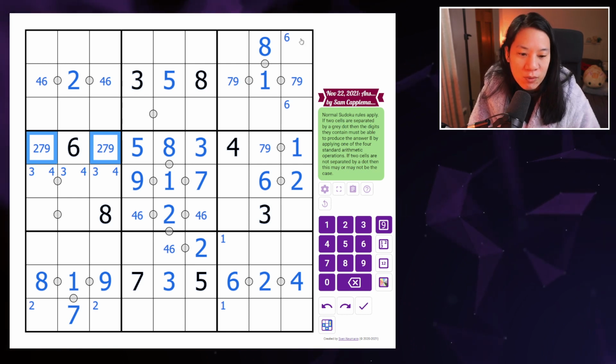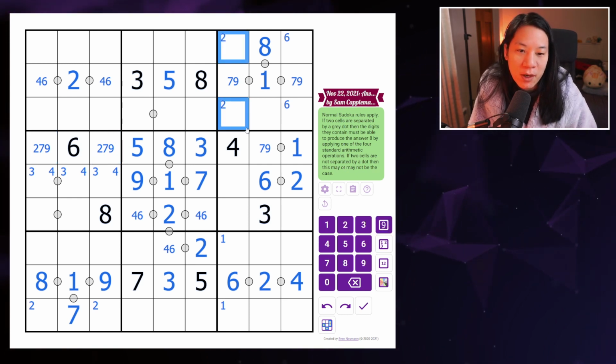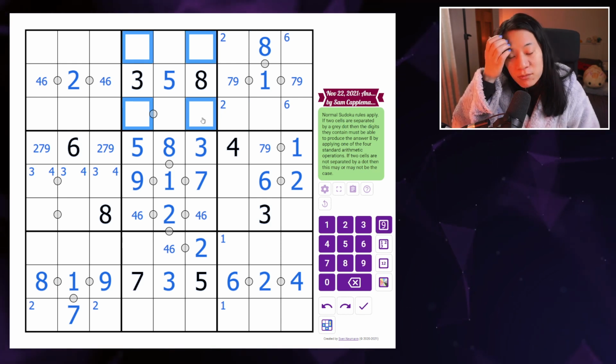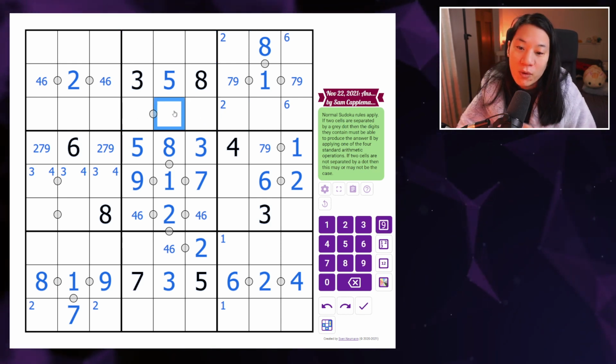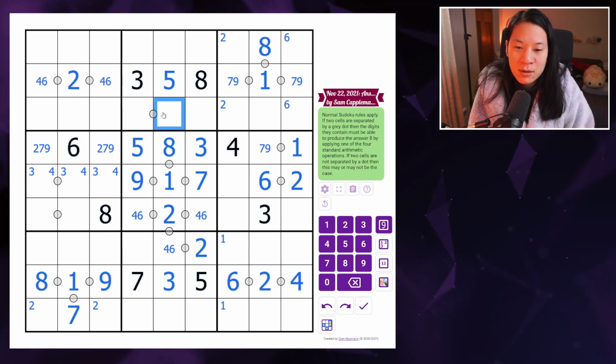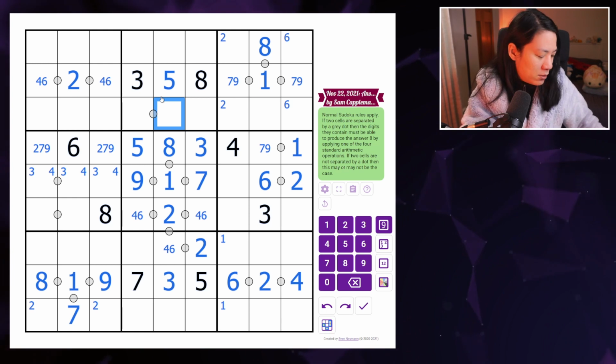Are the 2s actually quite restricted? I've got a pair of 2s there. And I guess the 2s can go in any of these cells. But 2 can only go with a 4. Oh, no, 2 can go with 4 and 6. So there are options.